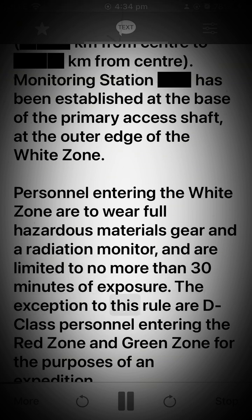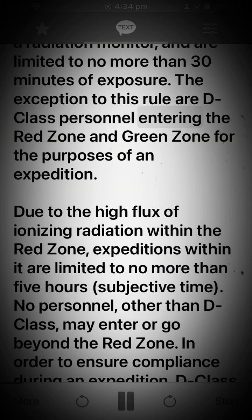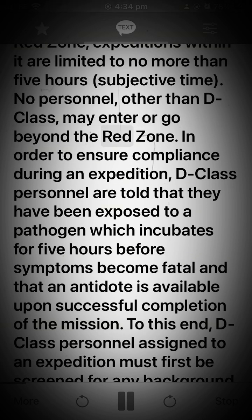The exception to this rule are D-Class personnel entering the Red Zone and Green Zone for the purposes of an expedition. Due to the high flux of ionizing radiation within the Red Zone, expeditions within it are limited to no more than 5 hours, subjective time. No personnel, other than D-Class, may enter or go beyond the Red Zone.